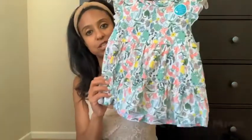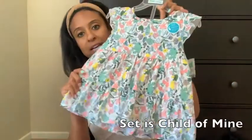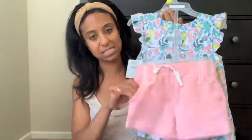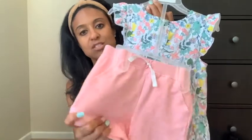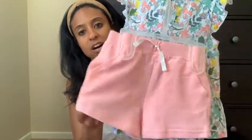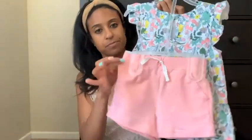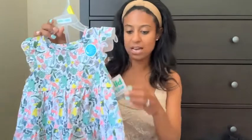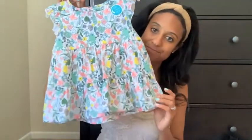And then I picked up this little set. I just like the print of this little top. And then it just came with some basic shorts. And these are kind of in a cotton material. And they have little pockets on the front. But I really loved it for the little shirt. I thought it was really cute. And this whole set was $10.98. So Walmart, really affordable prices.